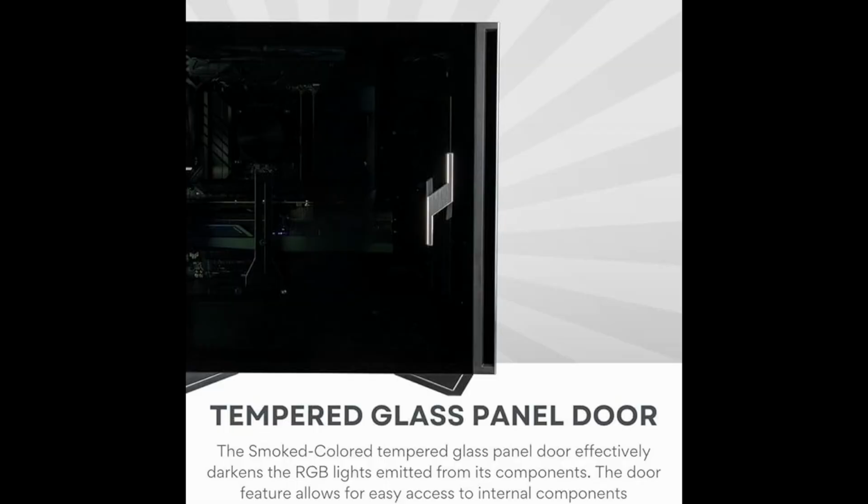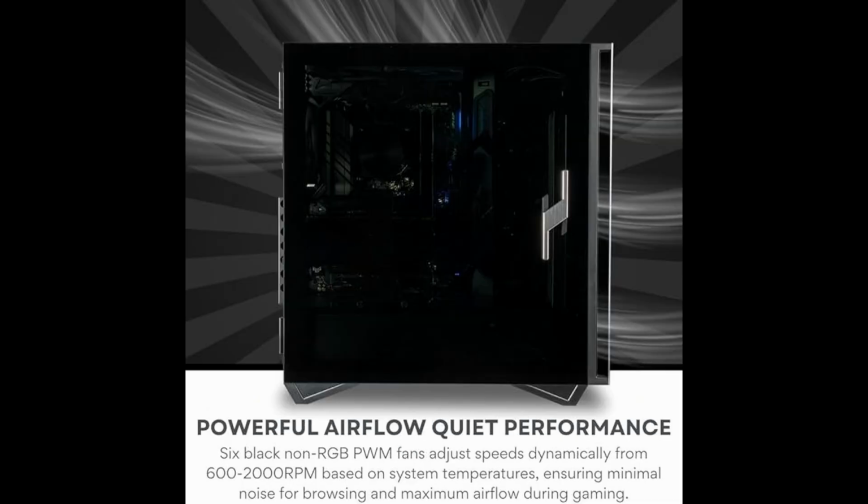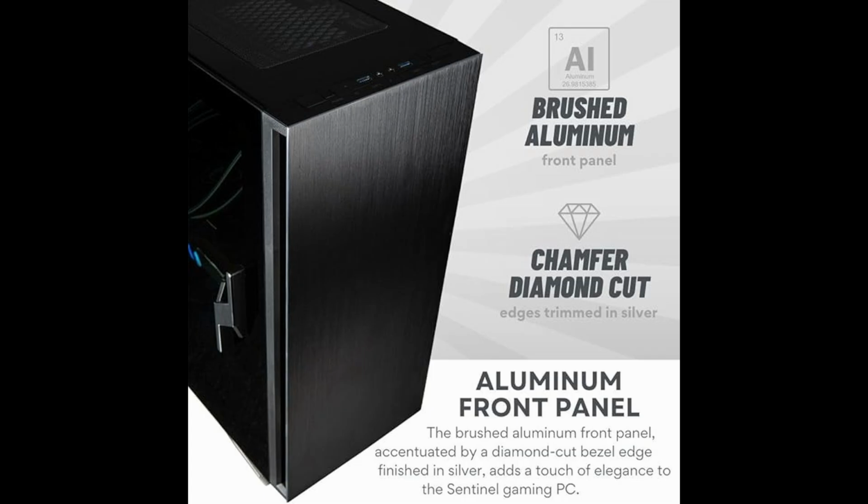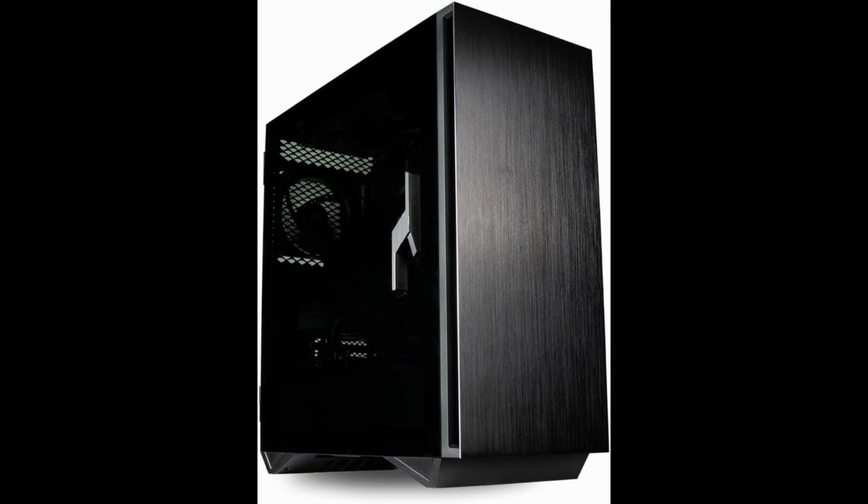Today, we're diving into the Computer Upgrade King Empowered PC Sentinel Gaming Desktop, a beast of a system that's built to deliver top-tier performance for both gaming and productivity. If you're looking for ultimate power, speed, and reliability, this desktop has it all. Let's take a closer look at what makes it stand out.